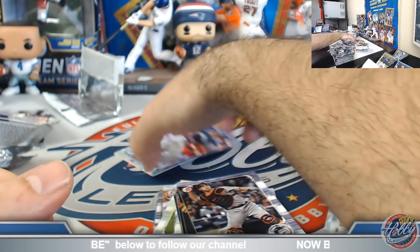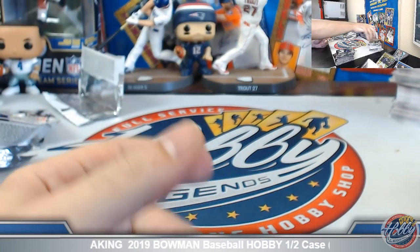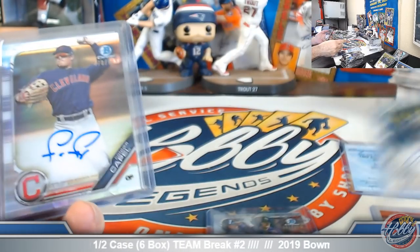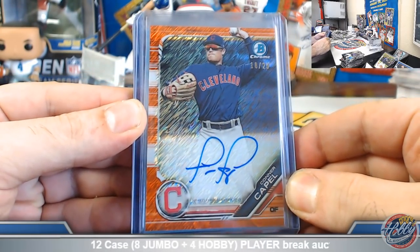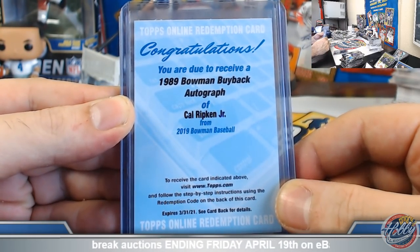And let's do the recap here. Start with the autographs. Base, two refractors, the buyback, and the orange. Alright, well, from the top then, let's do this. Patty, nice Connor Capel, orange shimmer, 18 of 25. 89 buyback. John, congrats, good sir.